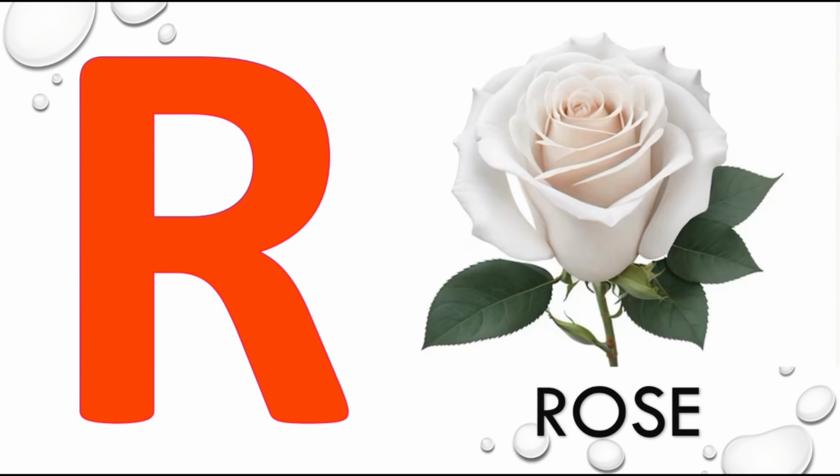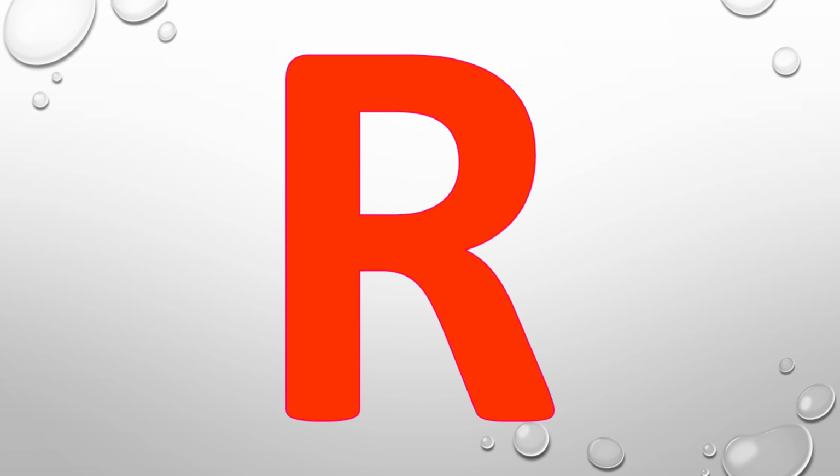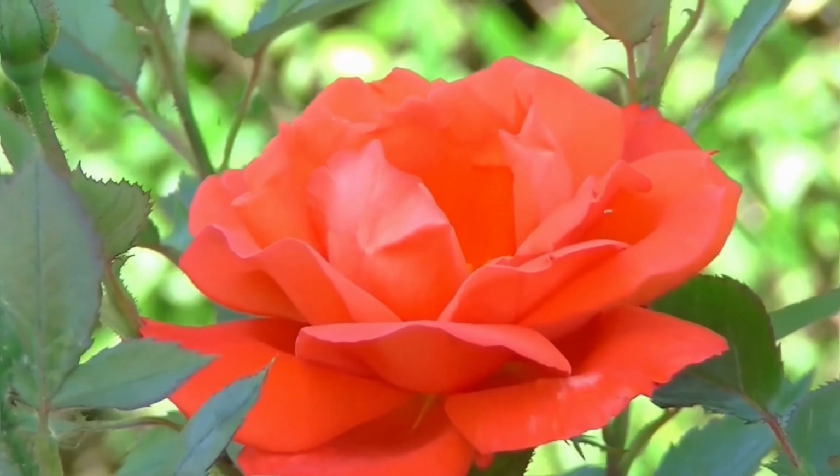This is the letter R. R for rose. Roses have soft petals and a sweet smell. A red rose blooming, so beautiful. Remember, R is for rose.